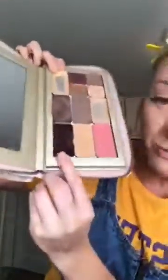I'm going to show you what I'm going to do. This color here is going to make you freak out, right? It's a little bit black looking, but I'm just going to tap it in. And it's super beautiful on so many skin tones.